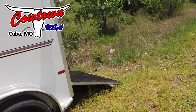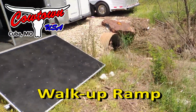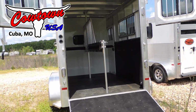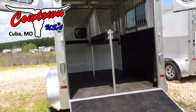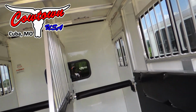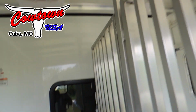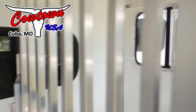Alright, let me take you around here in the back. Got your full walk-up ramp. Mares and babies, hunter jumper, ATVs, UTVs. You know, this all comes out. It's got your two-way roof fence over each horse's head. You can see here ventilation up in the front. You can be in the tack compartment and look back and see your horses.